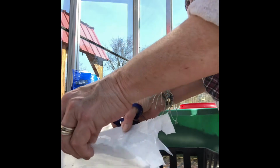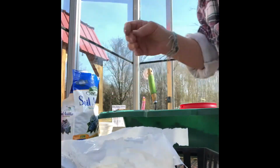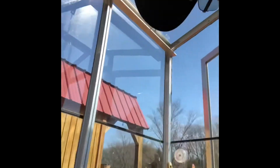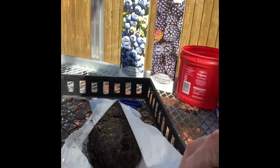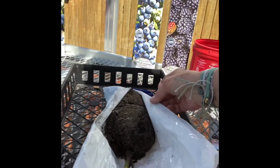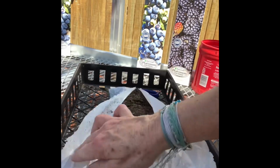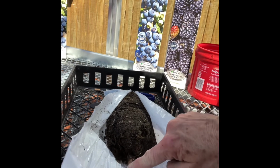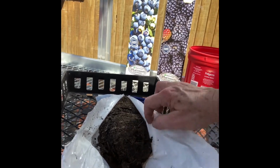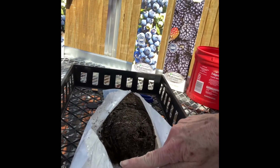There you go. And that way, let me show you. That way, you can open, and it's still a little moist, but it will start to dry. And this is the crown, this is the root going down. And we just want to get that all in this bucket and up to this point.